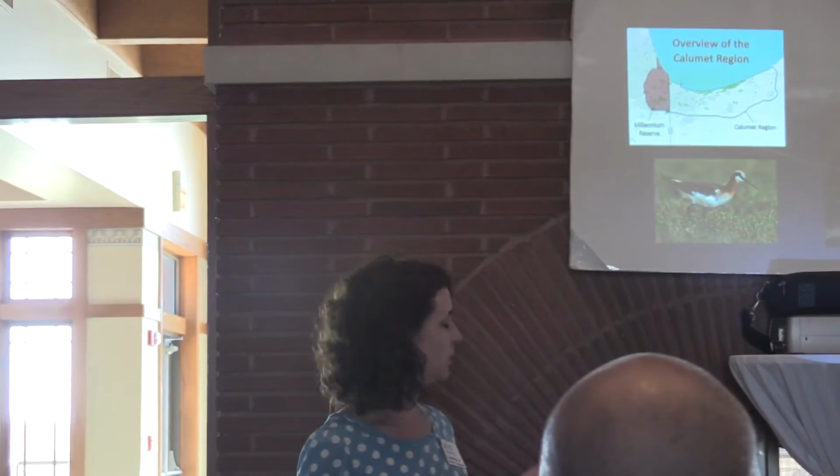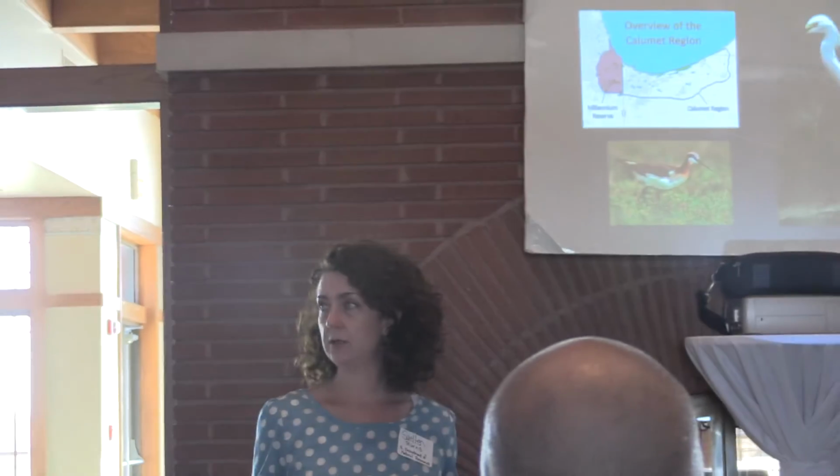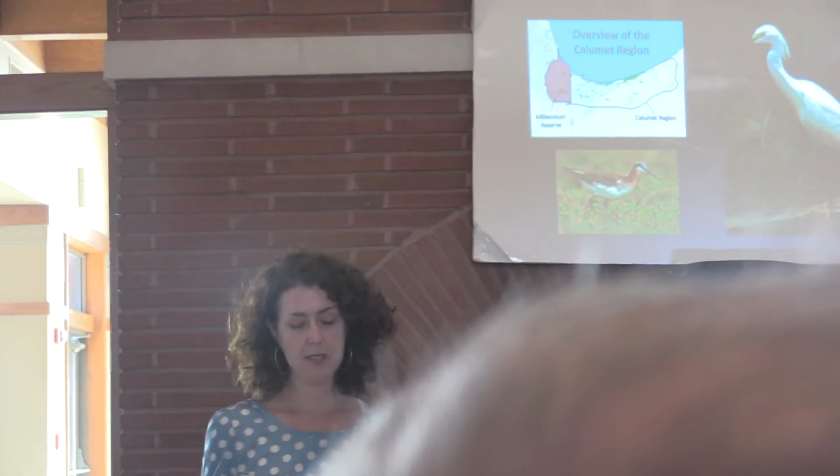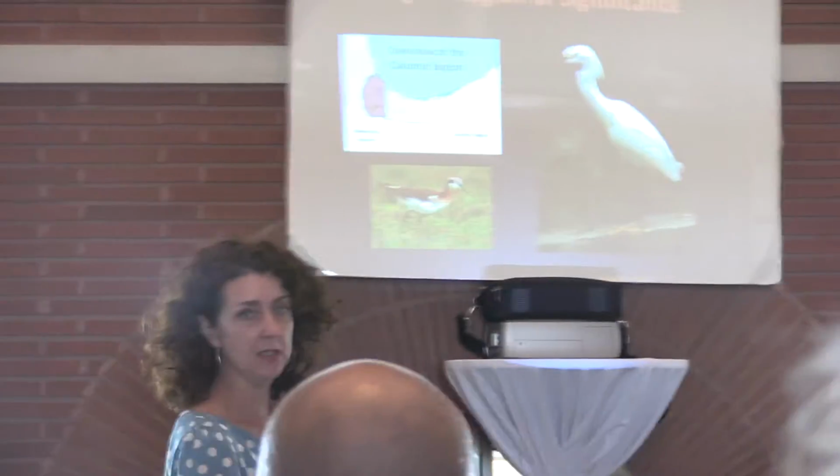Within the Millennium Reserve geography, there are 40 threatened plant species, 20 threatened animal species, 14 different types of significant natural communities, 23 Illinois natural area inventory sites, and over 4,200 acres of wetlands.